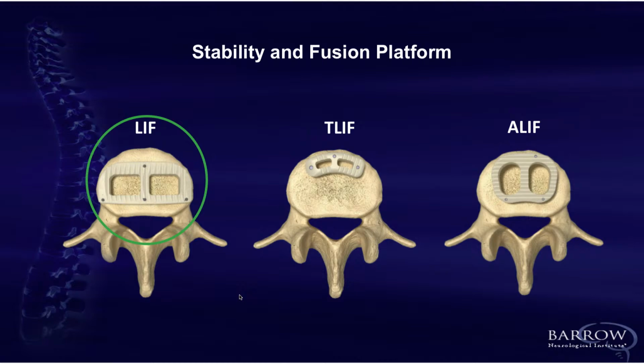And then when we look at the stability and the fusion platform of these systems, the lateral, as you see here, is a very generous implant that goes from one endplate to the other one. The TLIF is a little cage that has to be negotiated through Kambin's triangle, which is about 1.5 centimeters. And then you're trying to make something out of that, with a hard way to make a really good discectomy and endplate preparation. And then obviously the ALIF is like the little brother of the lateral. Here the cage is big, but not big enough to go from one endplate to the other one. So the environment for a fusion is way more generous with the lateral than anything else. Go to the next one.